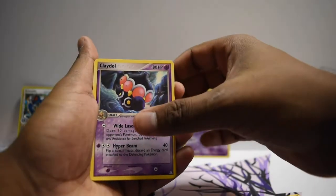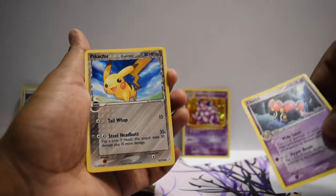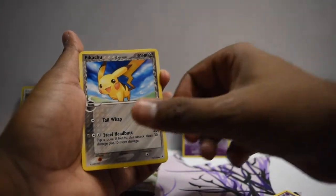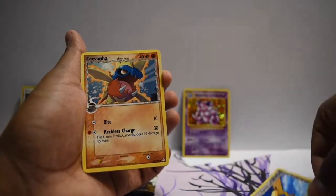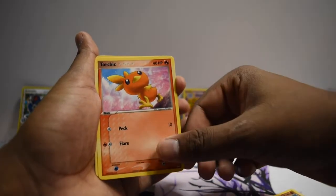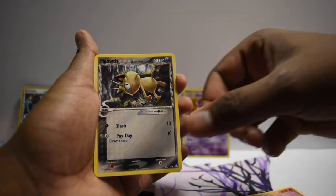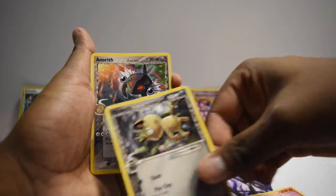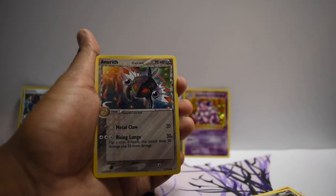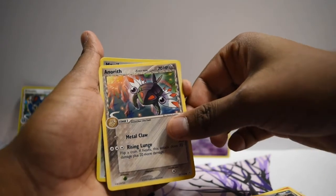Then we have a Claydol. Claydol, super cool Pokemon, very weak to ice type moves. We got the Pikachu, that was at the front. We have a Carvanha. We have a Torchic, my first ever starter Pokemon. Look how cute it is. We got a Meowth, which is a dark type Delta species Pokemon. We have a North. We have its bigger mommy fossil thing over that way.